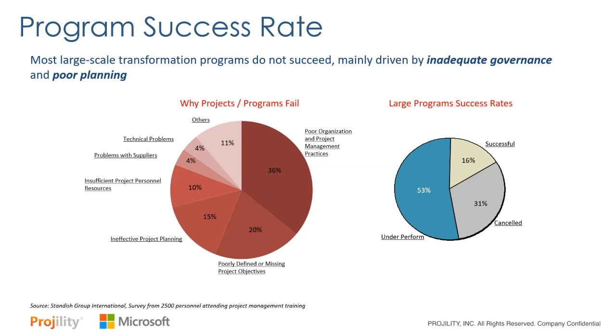We can see down at the bottom, they had poorly defined or missing objectives. They had people working on the program that maybe weren't very well aligned with the program goals. Maybe they didn't have the right technology or they didn't have the right resources to be successful. And the third one is ineffective project planning aligned with not having the right resources. All these things talk to why programs at a higher level fail. And a lot of it gets back to just basic blocking and tackling, having a good mechanism for planning and measuring your progress and your success.